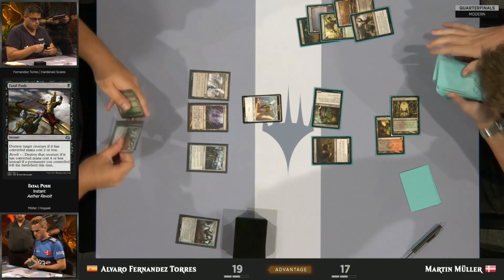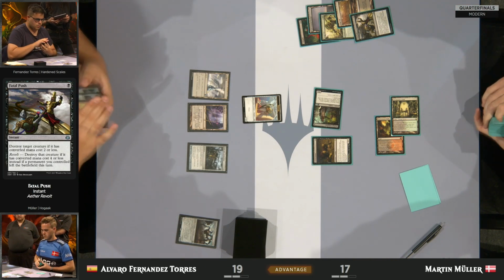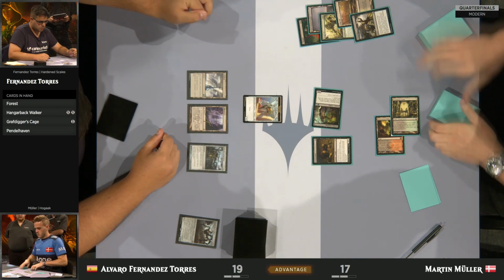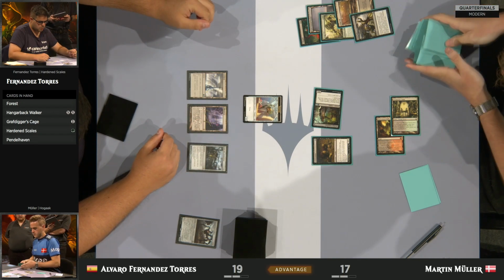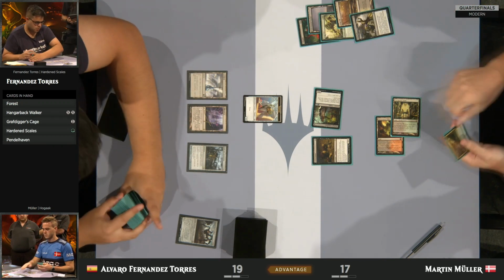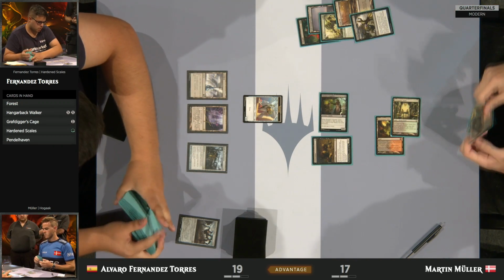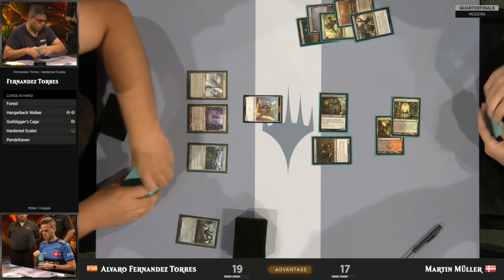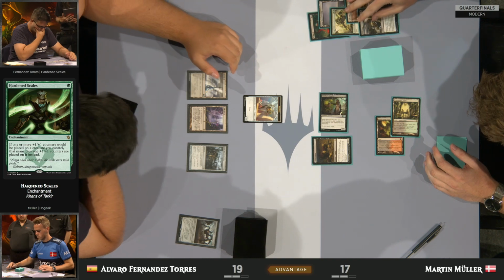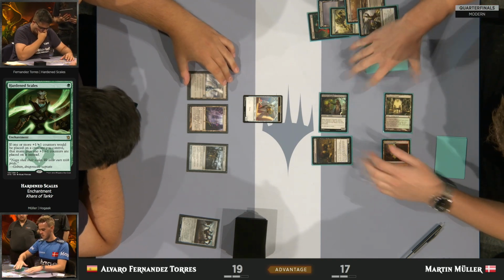But the thing is, Müller's got to play the ball as it lies, right? What's he found? Hardened Scales. He's found a Hardened Scales. That's so good. He's found a Hardened Scales and a Pendelhaven as well, so he can cast it straight away. That is a huge draw here for Fernandez Torres. It's all the bonus, all fantastic, because of course if he had something like a Llanowar Reborn, he wouldn't be able to cast a green one-drop at this stage. Yeah, those colourless lands, so critical that he has the green source, Forest as well.